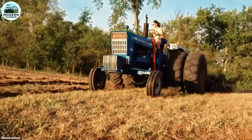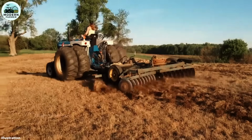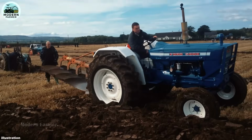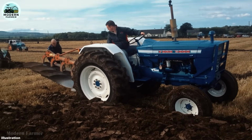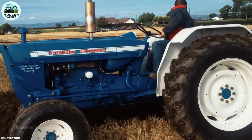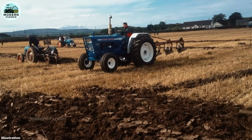The fuel tank holds 20 gallons, allowing the machine to operate from dawn to dusk without stopping to refuel. With a choice of row crop or general-purpose tires, 6.00 to 16 front and 14.9-38 or larger rear tires, the Ford 5000 ensures a wide range of operations from flats to clay, from livestock to crops.